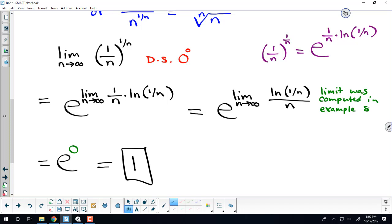So that's the limit as n approaches infinity of 1 over n to the 1 over n, or 1 over the nth root of n, 1 over the 5th root of 5, 1 over the 10th root of 10, et cetera, et cetera. All right, so that's L'Hopital's rule. How it shows up could be any one of those forms.